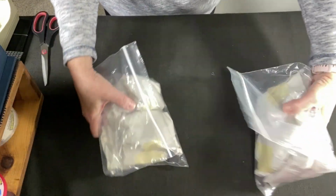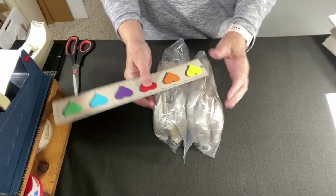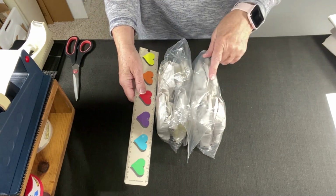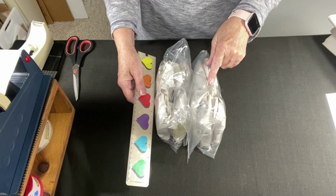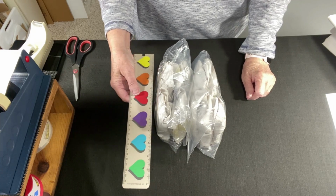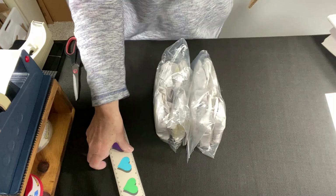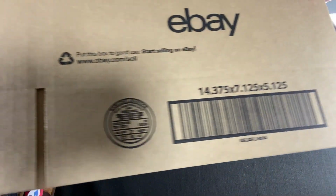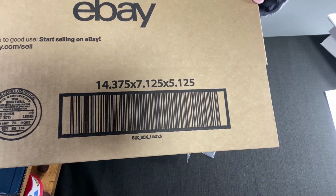Now, what size box do I need? About 6 inches by 8. You know what? These are going to be very heavy. I had planned to put these in a padded flat rate envelope, but they did pay for Ground Advantage, so I'll grab a box. They're actually just under 5 inches, so I grabbed this box that's almost 15 by 7 by 5.